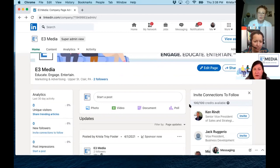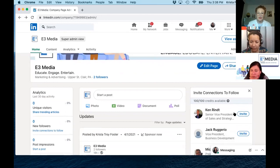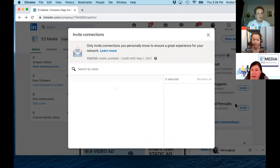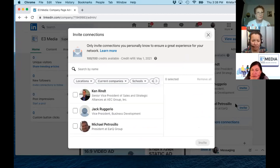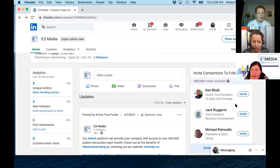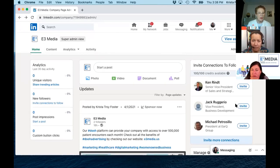So you can invite these people to come and follow you on your business page, on your company page. Oh, wow. Isn't that cool? And another thing you can do is take the link from your company page and publish an article on your homepage on LinkedIn about whatever it is.